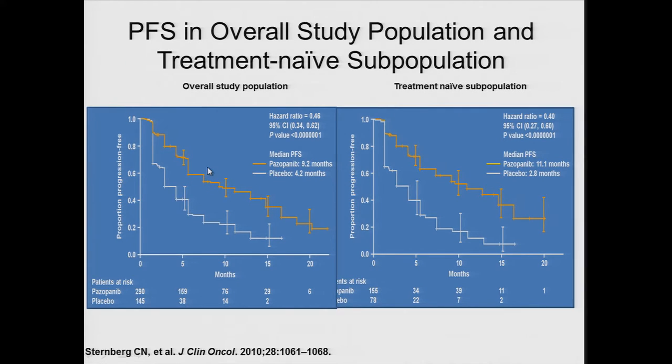And what it showed, this was the overall study population here on the left, is that clearly Votrient or pazopanib allowed people to not progress for a longer period of time than people who were on the placebo. And over here, we have people who had not previously received any therapy, and we see that those curves spread over even further.